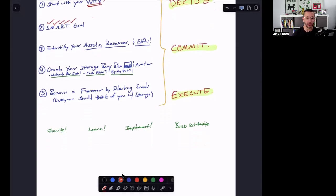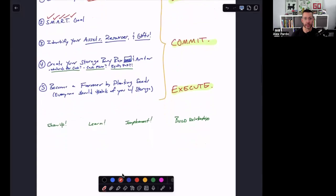And then the last 3, 4, and 5 are so important: we all have assets, resources, and gifts that God has given us. We all have a unique ability. And self-awareness is so important to succeed in any business. You have to know what you're good at, right? What are the gifts that you have? And then you have to know what assets and resources you have.